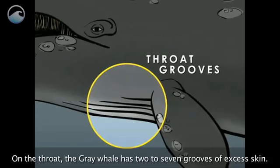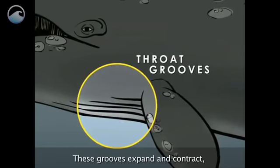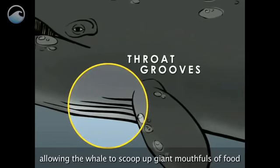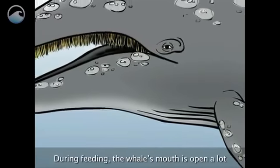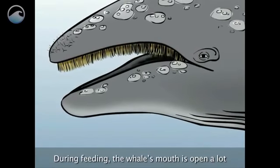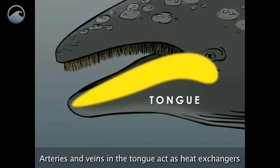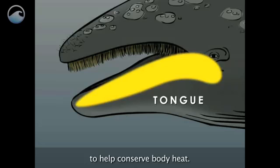On the throat, the gray whale has 2 to 7 grooves of excess skin. These grooves expand and contract, allowing the whale to scoop up giant mouthfuls of food and water when it's feeding. During feeding, the whale's mouth is open a lot, so it won't get hypothermia in the cold waters. Arteries and veins in the tongue act as heat exchangers to help conserve body heat.